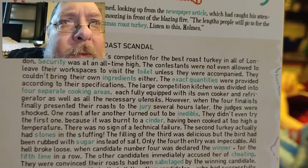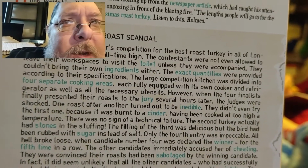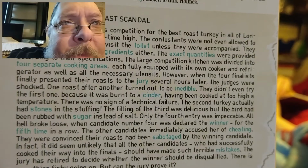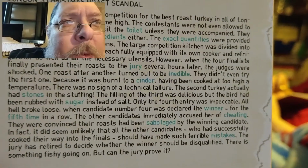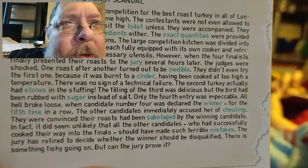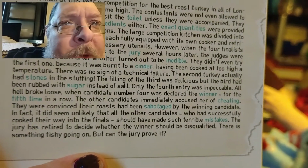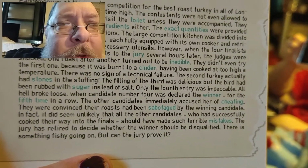However, when the 4 finalists finally presented their roast to the jury several hours later, the judges were shocked. One roast after another turned out to be inedible. They didn't even try the first one because it was burnt to a cinder, having been cooked at too high a temperature. There was no sign of a technical failure. The second turkey actually had stones in the stuffing. The filling of the third was delicious, but the bird had been rubbed with sugar instead of salt. Only the fourth entry was impeccable. All hell broke loose when candidate number 4 was declared the winner for the 5th time in a row. The other candidates immediately accused her of cheating. They were convinced their roasts had been sabotaged by the winning candidate. In fact, it did seem unlikely that all the other candidates who had successfully cooked their way into the finals should have made such terrible mistakes. The jury has retired to decide whether the winner should be disqualified. There's something fishy going on, but can the jury prove it?